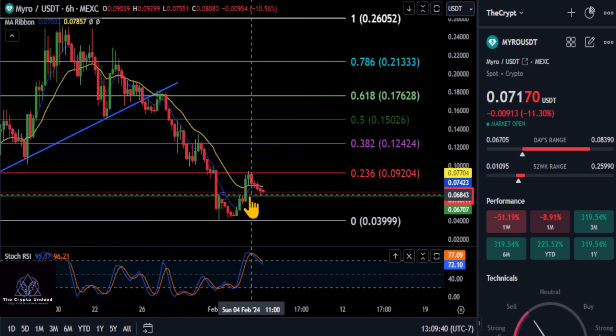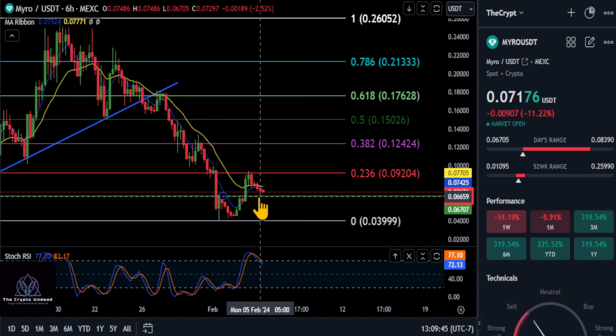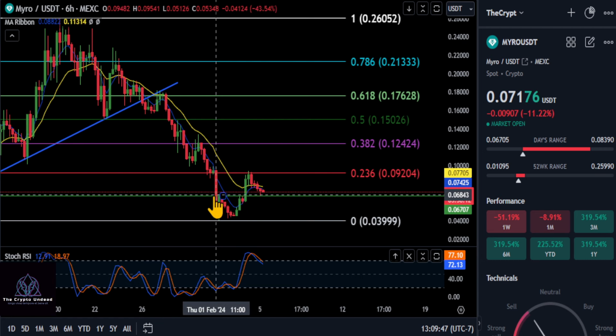This green line here is going from this low to the high. That is your 0.5 retracement on a much smaller Fibonacci on the chart, which you can see there is a little bit of support and resistance in that area.